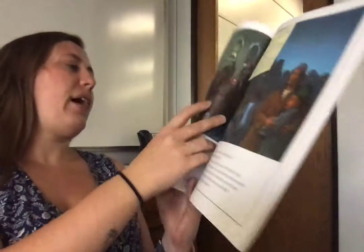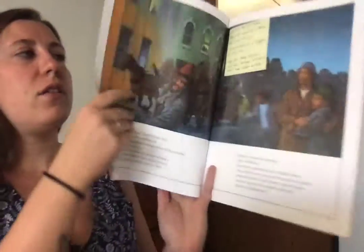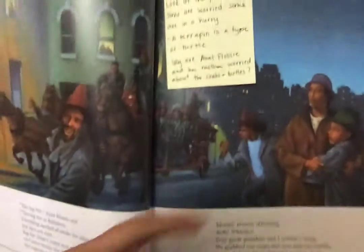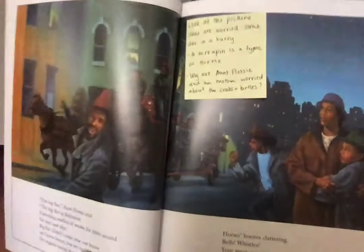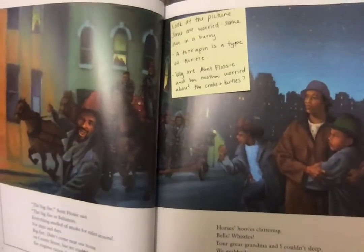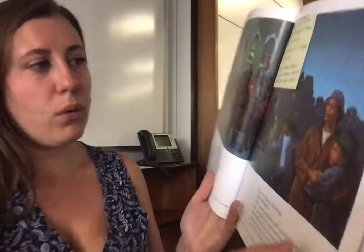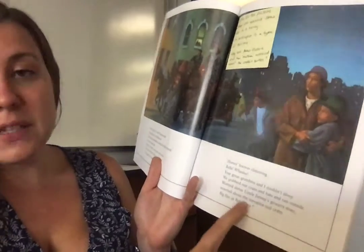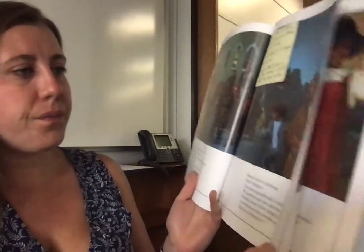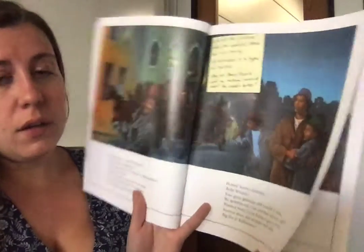So I'll let you go back a second, see the green hat, and then the aunt remembers when she wore that green hat. So she's telling when she was a little girl, there was a big fire, and that's the hat she had on, and it still smells like smoke. A terrapin, boys and girls, terrapins and crabs. Terrapins are like turtles. So I wonder why they're worried about the crabs and the turtles.